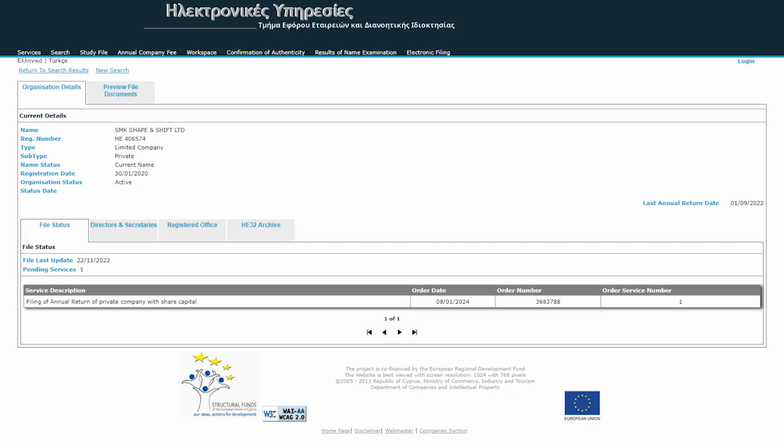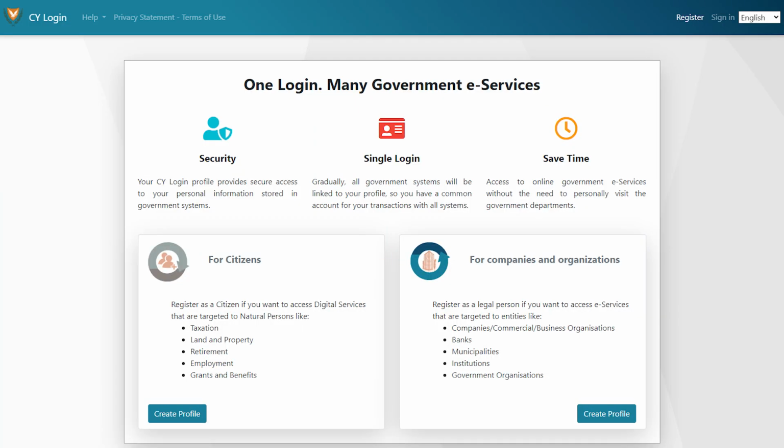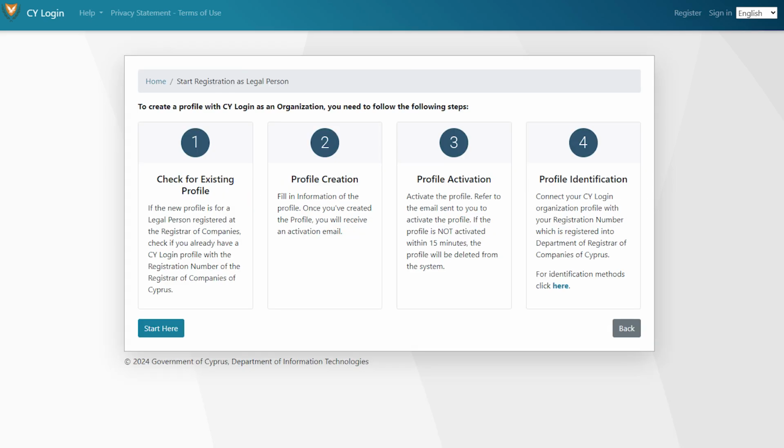However, to get the actual audit from the company, we need to follow some other steps, because first we need to register within the Cypriot government. And after we have registered, we can basically study the file and we can pay for the file and finally download the file. Click Study File in the navigation to come to the registration page. If you have no account yet, just click the Sign Up button. If you sign up, you need to create a profile, either if you're an individual, so this is like for citizens, or if you're a company, you can create a profile for a company. Let's assume in our case we are a company, so let's just create a profile for a company. Next, just follow the steps for the registration.